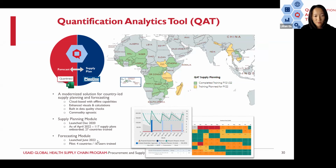We just had our first pilot training, and we're really excited about it because the tool is really complete with the two halves together, and the data can flow between the two parts. And the forecasting module is really where we have the intersection with the RMNCH supplement. These two graphs on the bottom are just to show you an example of the kind of visuals that we have put in CAT to help users make better decisions and understand their data even better. So you can go to the next slide.